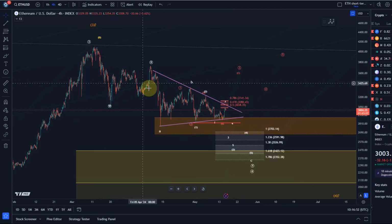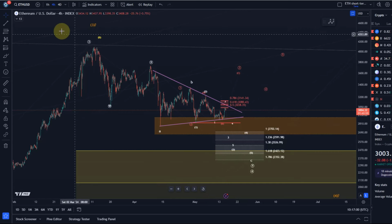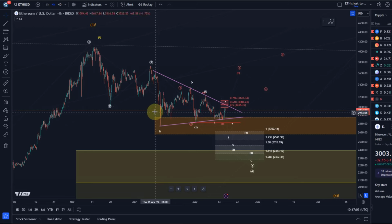You can see that this is obviously a pullback labeled as a WXY correction. The Y wave is probably still unfolding, at least as per the white count, because the Y wave looks unfinished. Of course, it can take a reversal here. We talked about that, but I need some signals.